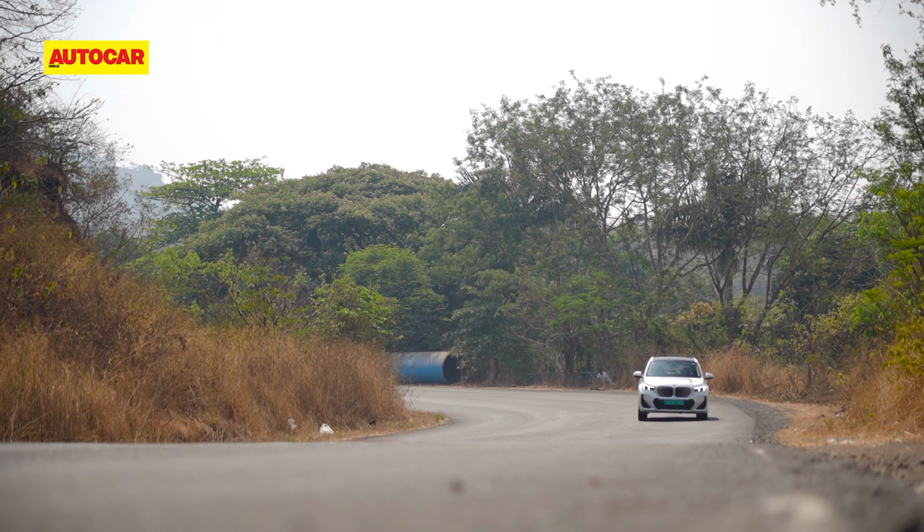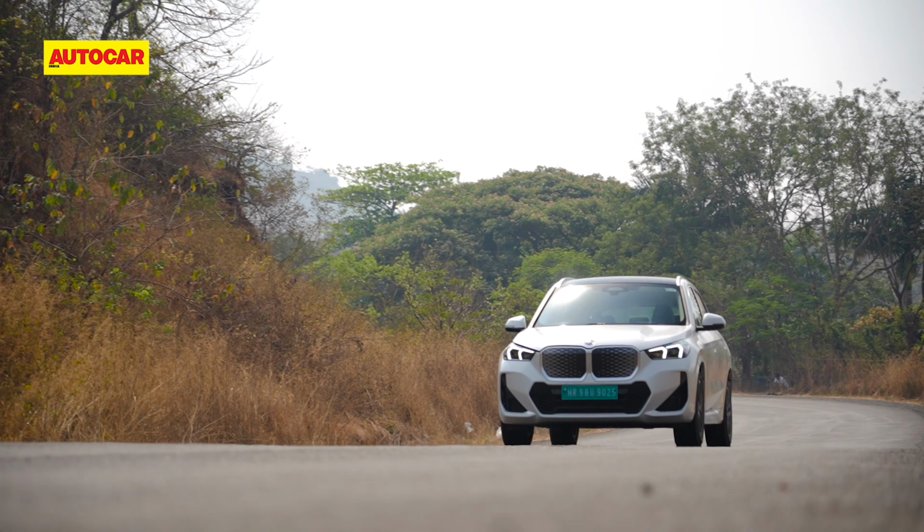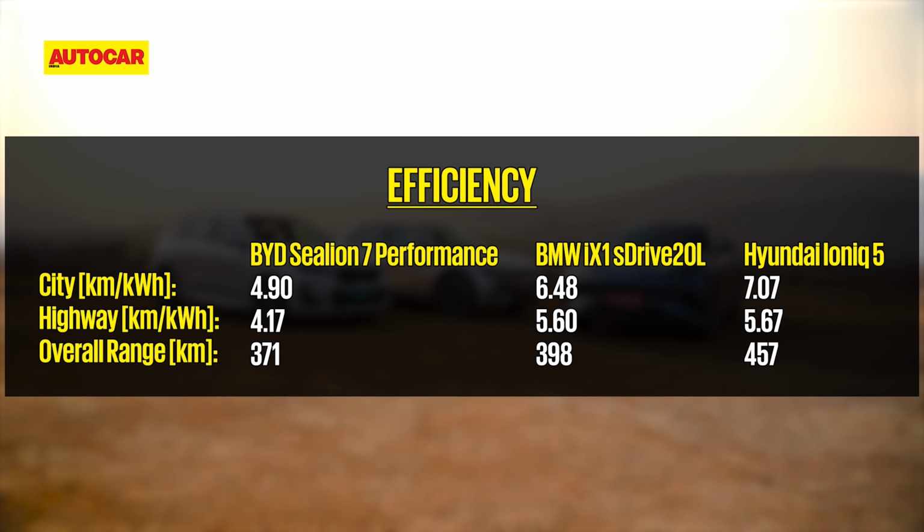Performance is well and good, but arguably what matters most in EVs is the range. In our real world range test, the Ioniq 5 came out on top with a calculated overall range of 457 kilometers, which is significantly higher than the other two. The iX1 long wheelbase meanwhile has a 398 kilometer range, and rather surprisingly, the BYD has the least range at 371 kilometers. And as is the case with most EVs, all three here were more efficient in the city cycle, where they can recuperate more energy.